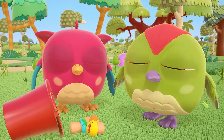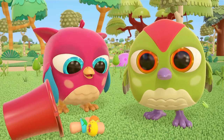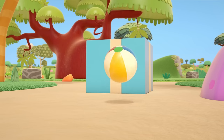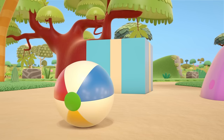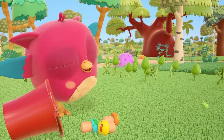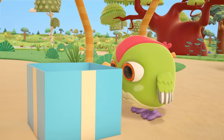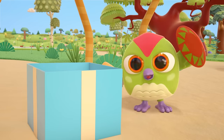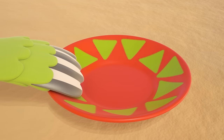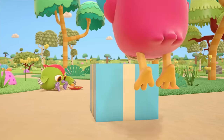He's found some toy mushrooms. Shall we play? Oh, the mushrooms toppled over. What's in that blue box? They're toys! Shall we see what kind? A plate. You can put the mushrooms onto the plate.